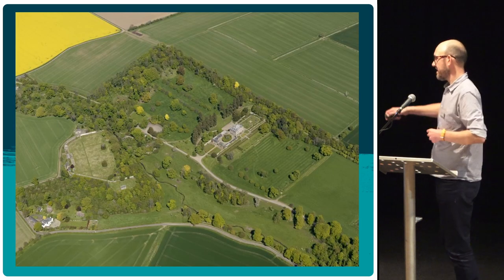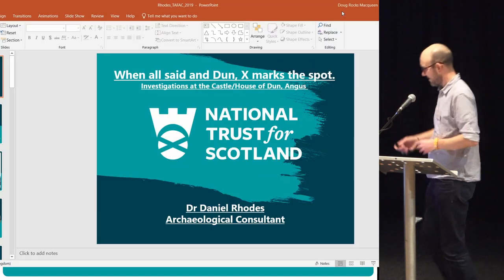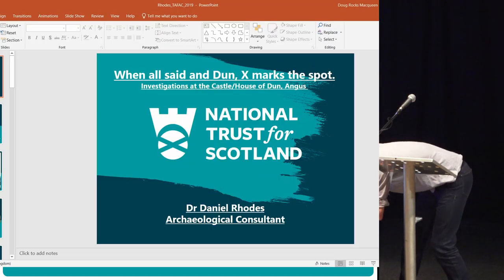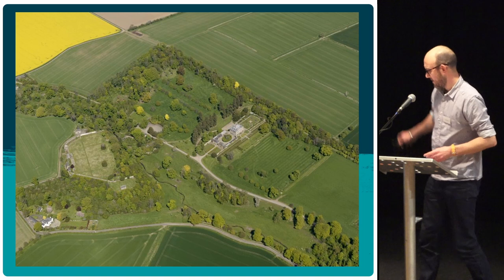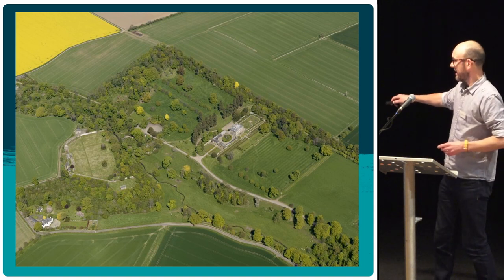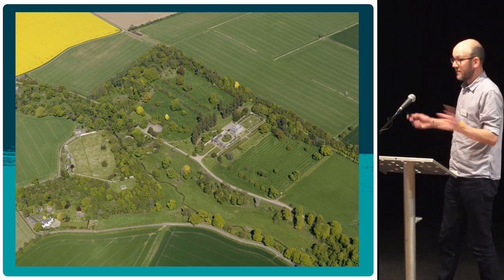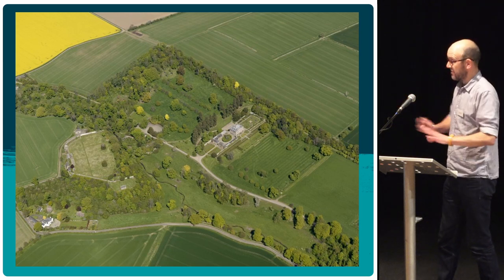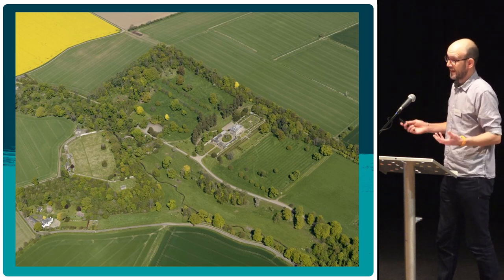If you take a look, again, this is the aerial view. So the bit we're interested in is this bit here, which, as far as the visitor experience to the House of Dun is concerned, is completely disused. So the kitchen garden is completely empty. It's just a bit of grass and we do absolutely nothing with it. So from my point of view, it was fair game.